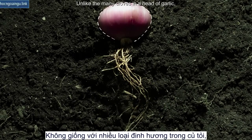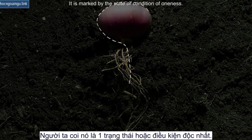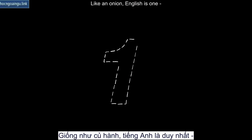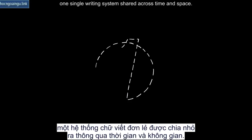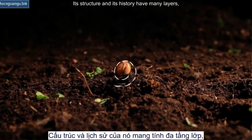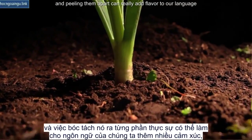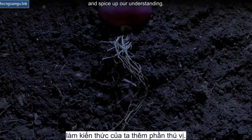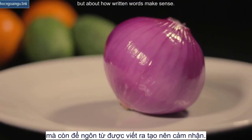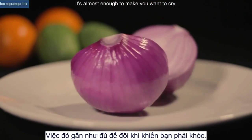Unlike the many cloves in a head of garlic, an onion has a single bulb. It is marked by the state or condition of oneness. Like an onion, English is one single writing system shared across time and space. Its structure and its history have many layers, and peeling them apart can really add flavor to our language and spice up our understanding. See, spelling is never just about spelling, but about how written words make sense. It's almost enough to make you want to cry.